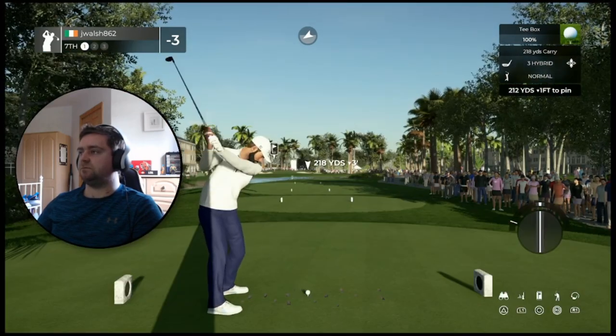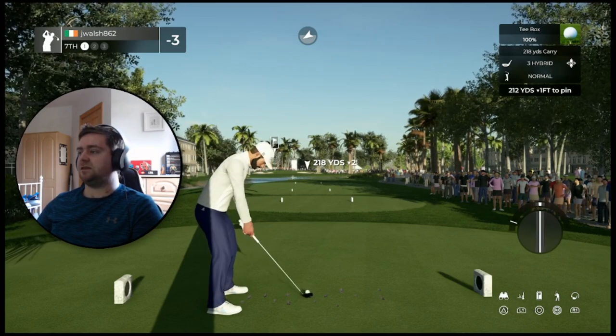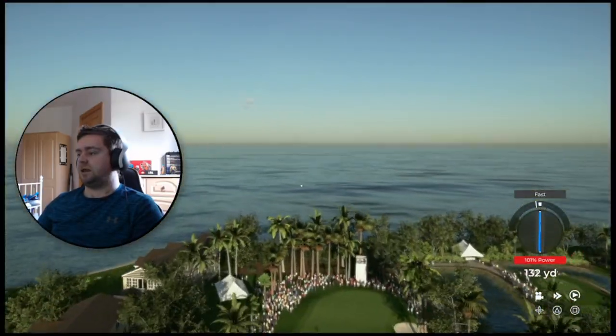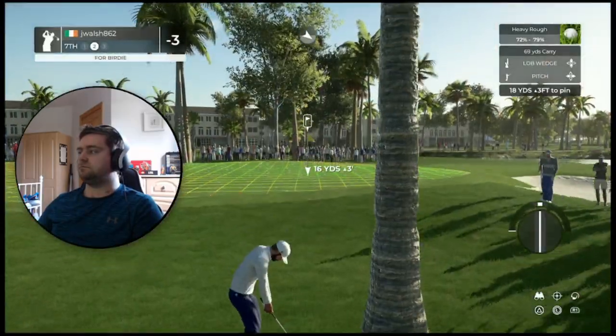Not easy to do. I personally find the hybrid probably the hardest club to get the tempo right on. I don't know why. It's a little bit fast. It's going to be left. And the approach is heading long and left, into the crowd. That approach was a bit wayward.